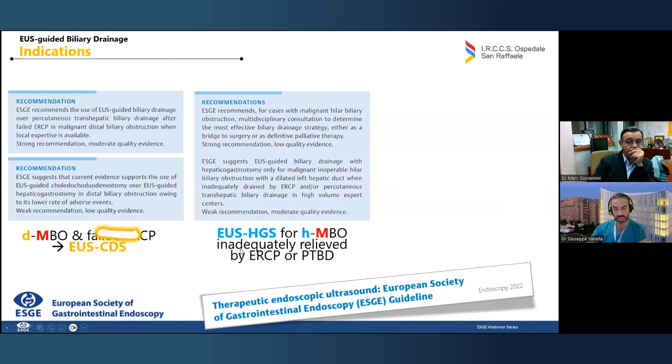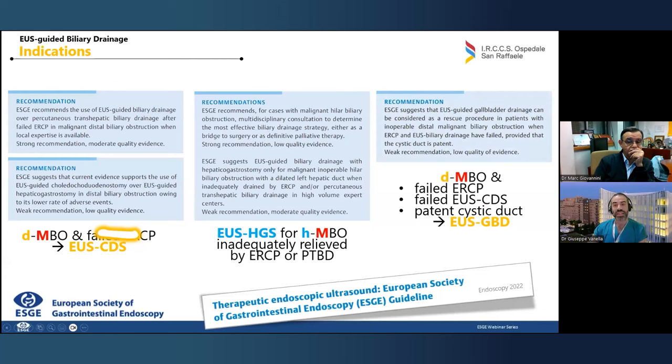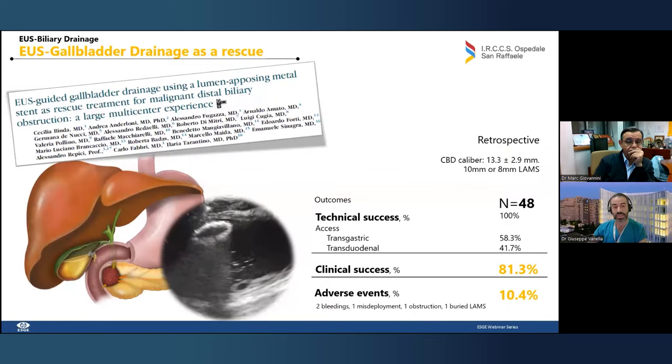Hepaticogastrostomy should be reserved for ILR malignant biliary obstruction according to our guidelines. And then if we have a distal malignant biliary obstruction, we failed our ERCP, we failed our EUS choledochoduodenostomy, or this is impossible because bile ducts are not so much dilated, and we are able to confirm a patency of the cystic duct, we might propose EUS-guided gallbladder drainage. As Michiel said, there are now recent data.